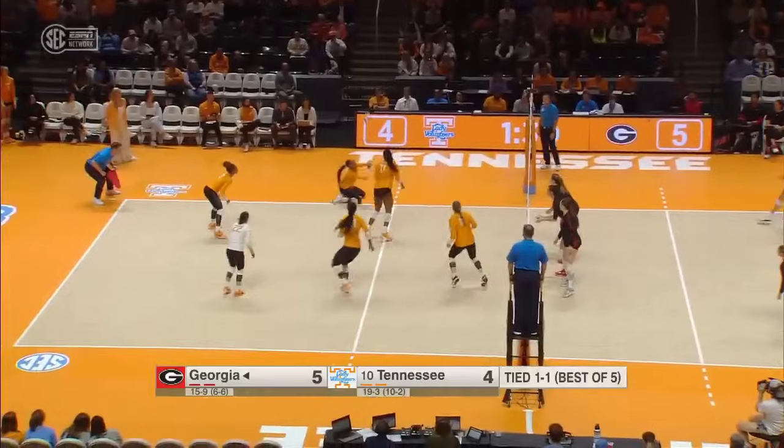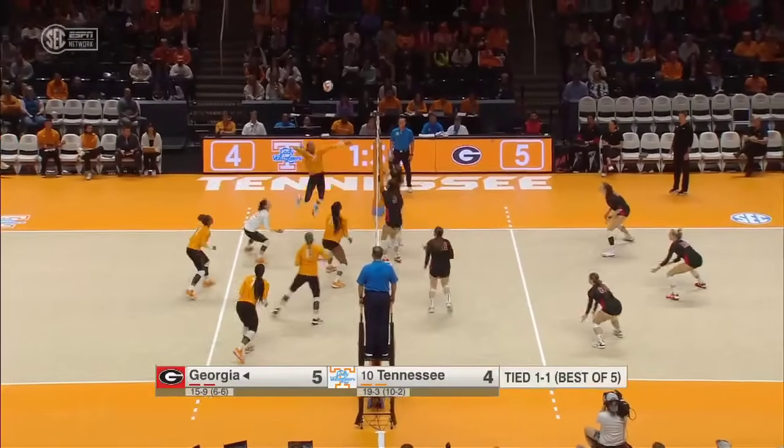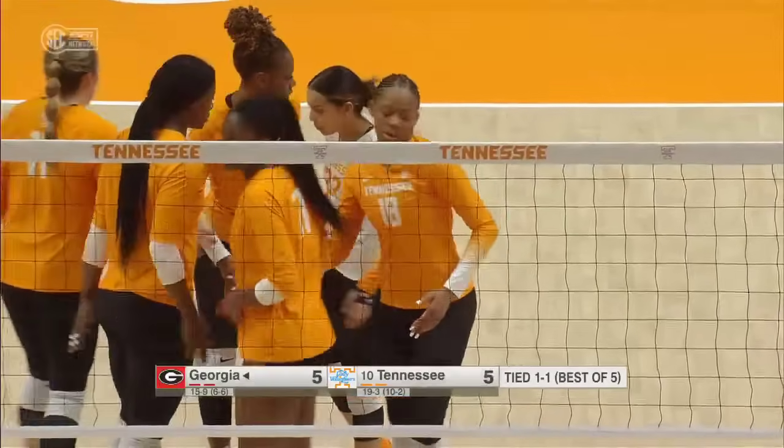Fisher at the service line. Bulldogs have the advantage in the set. Bingle. Kerr up for more. She's been so good. Leads the Tennessee team now at 9 kills.